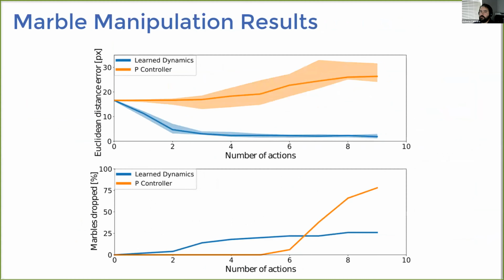The results also seem fairly convincing. So here we can see that our learned system significantly decreased the distance between the initial points and the desired goal in tactile space, while the PID controller is instead very, very difficult to tune because it's very high dimensional. And even after spending a significant amount of time trying to tune it, our learned system still outperformed the PID controller.